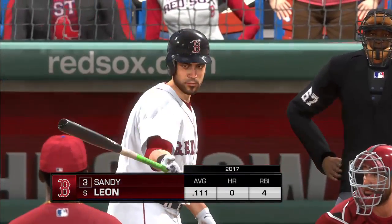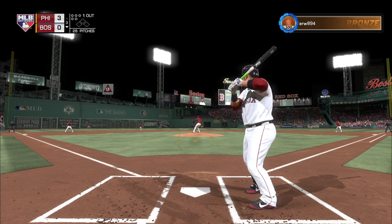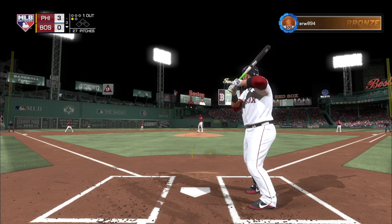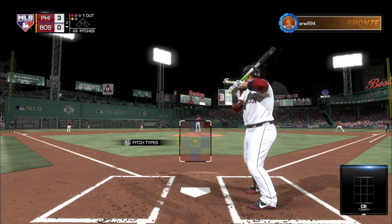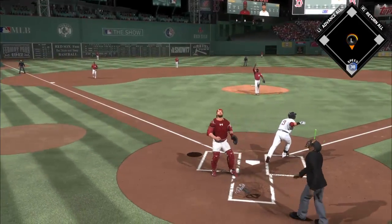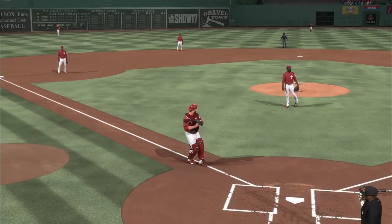Digging in, the switch hitter, Sandy Leon. And a quick glance at the numbers will tell you it's been a huge struggle for him at the plate this year. Sends that one out of play for strike one. And now a curveball that bounces up to the plate. It's 1-1. Now the pitch. And here's a ball hit in the air. Rupp is under it, and he makes the catch for the second out.